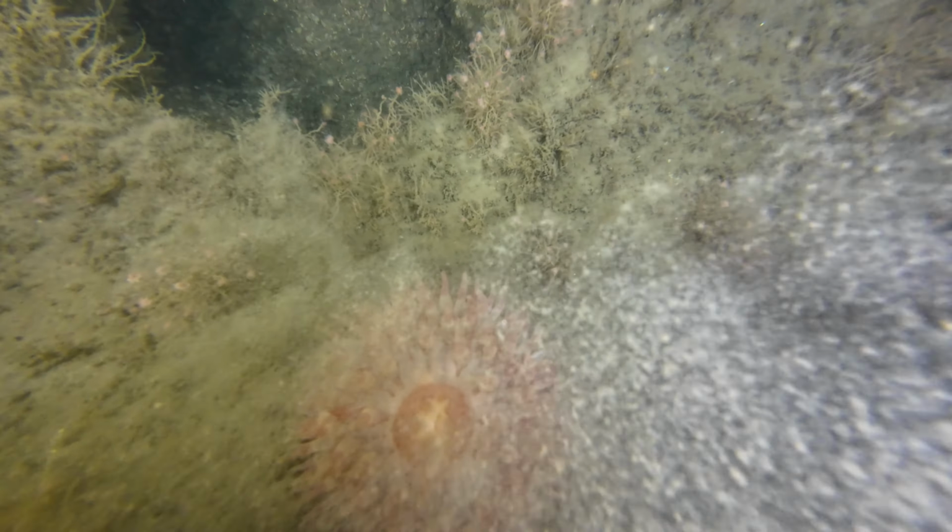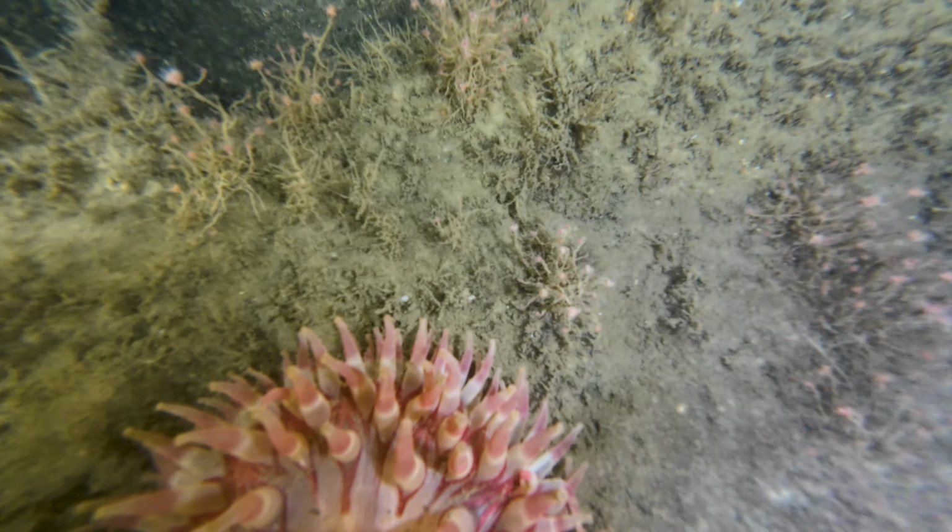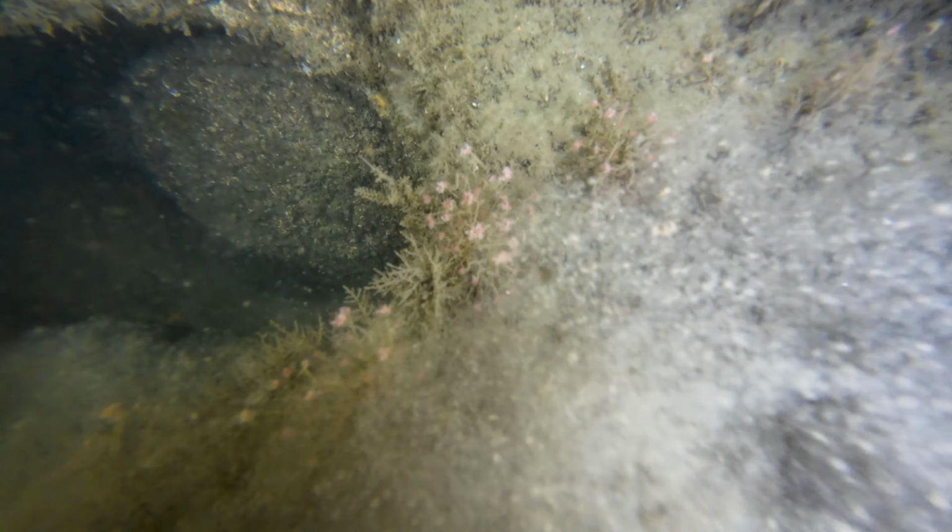Now check this out. You have an intact porthole, so you can see, we'll just come up a little bit, you can see the portholes there sitting open, and it's just covered in barnacles, so that has glass inside it as well, and that's an amazing find. That porthole is over 100 years old.